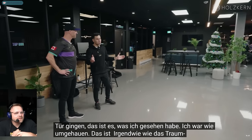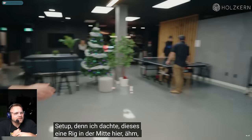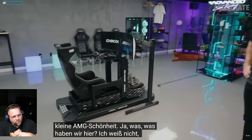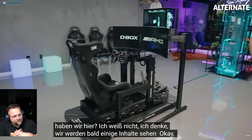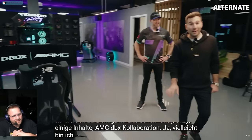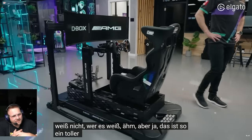This is kind of like the dream setup. I'm just thinking of this one rig in the middle here, this little AMG D-Box beauty. Yeah, what do we have over here? I don't know. I guess we'll see some content soon. Stay tuned, yeah. Little AMG D-Box collab? Yes. May or may not have already driven it. I don't know. Who knows? But yeah, this is such an awesome space.